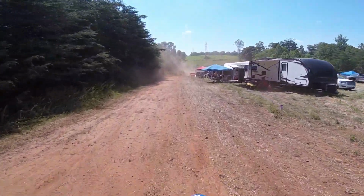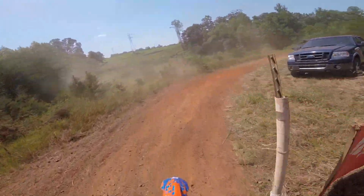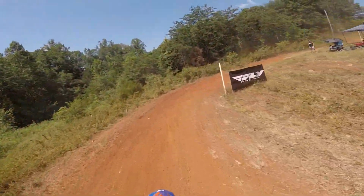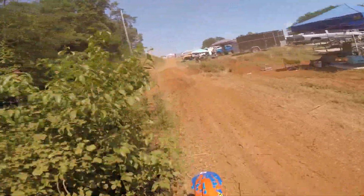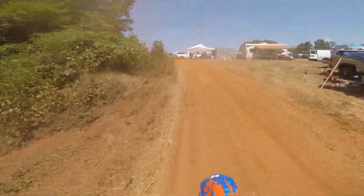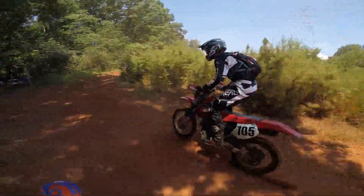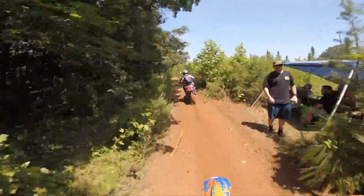Now, Troy's faster than me. And I didn't know it at the time. I thought it was him. I looked back and I saw it was a Honda. But I figured I'd just kind of let up on the throttle on the hill up here and just kind of let him on by, because I don't want to hold him up. He's giving me a little motivation there. Thanks, Troy.